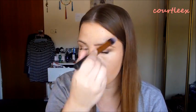Fits down the nose. Anyway, so it's really good. So it's one of my favorites. The next two are, I just realized I have a lot of expensive makeup. The next two are MAC things. One is an eyeshadow and one is a concealer.